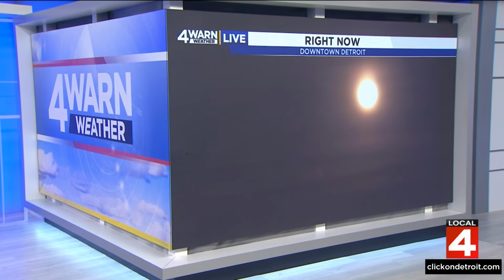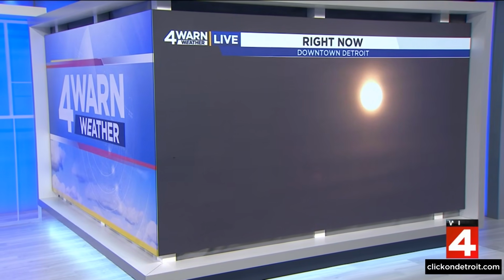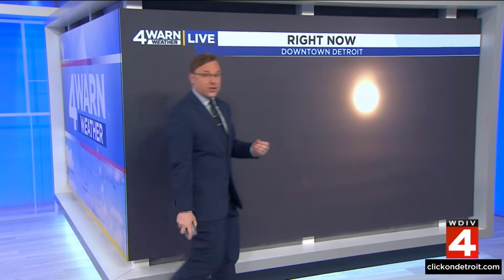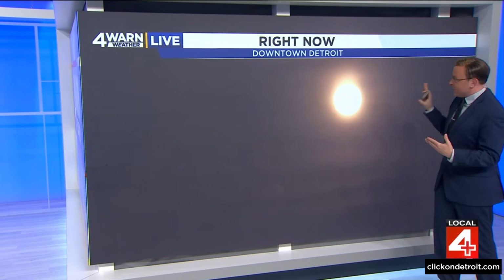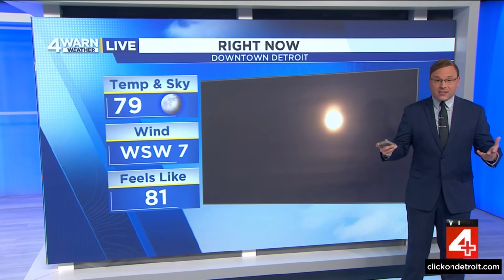Night number 2 of the Strawberry Moon showing up tonight, and we're actually able to see it from our tower cam here over downtown Detroit before we start to get some of that cloud cover moving into the region after midnight tonight. The Strawberry Moon, one of the moons that is the lowest in the sky. We had a few pictures of it earlier this morning, so maybe get out that camera for a second night in a row. Still very comfortable outside at 11 o'clock tonight.